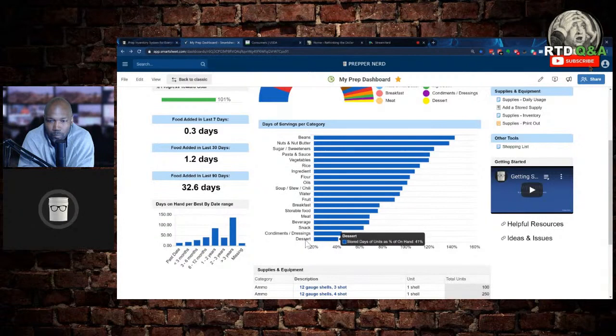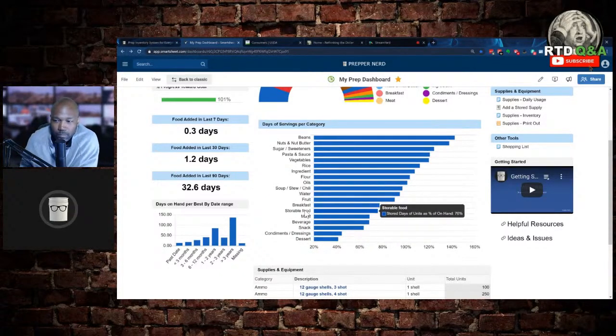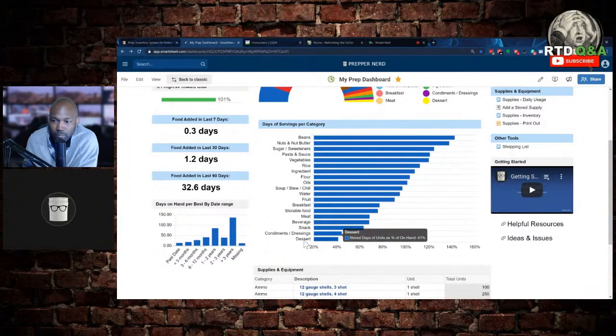Now, dessert, that's not necessarily my priority, right? It does not bother me that we're at 41%, but meat, I think that's somewhere that I want to focus. Breakfast, I categorize oats and oatmeal in this category, so I probably do want to bump up my storage of this category, for example. Some of these other categories are not as important, which is why they're toward the bottom. But it just gives me a good sense that this actually represents to me a fairly good balance.